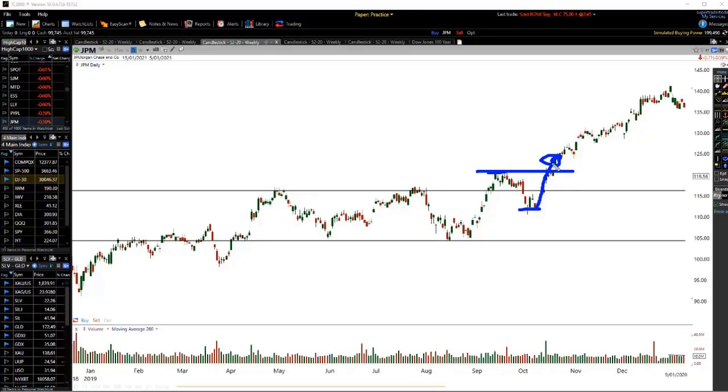Now I didn't ride it all the way up. I actually had a target of around the 130 level. So as soon as we got to the 130 level, that was my short-term trade done and dusted. And as you can see, that's when we also continued up to the 140 mark. But I didn't catch the whole move. But there's a massive probability we're going to get to 130, and so my call options did quite nicely from there.